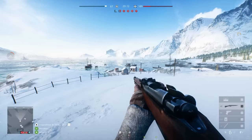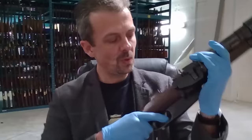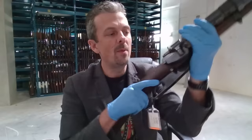So let me just demonstrate. So I fired my grenade. We have our trigger linkage there, connecting the rifle's trigger. You can see the sear for the rifle bolt dropping when I pull the trigger, but it's also dropping the sear in the grenade launcher at the same time.